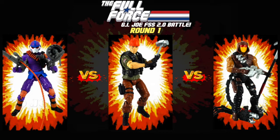But the highest compliment I can pay this figure is that when they first started showing the FSS 2 reveals, this one instantly stood out to me. It was such a striking update from the original, and it made such excellent use of parts that were available at the time: the Techno Viper cone coming back, the barbed wire, the pickaxe, the sledgehammer. It was such a great loadout.